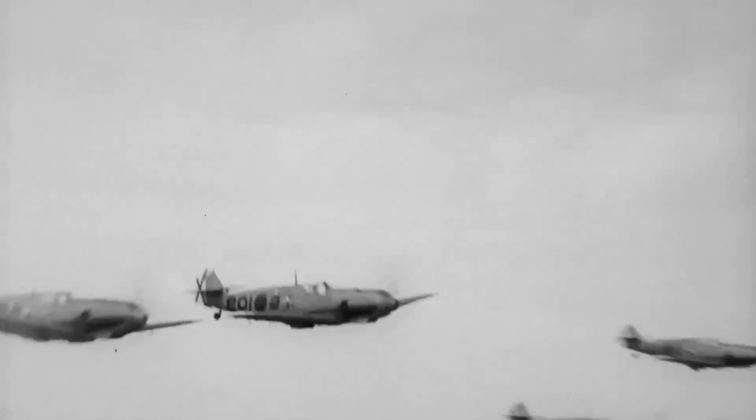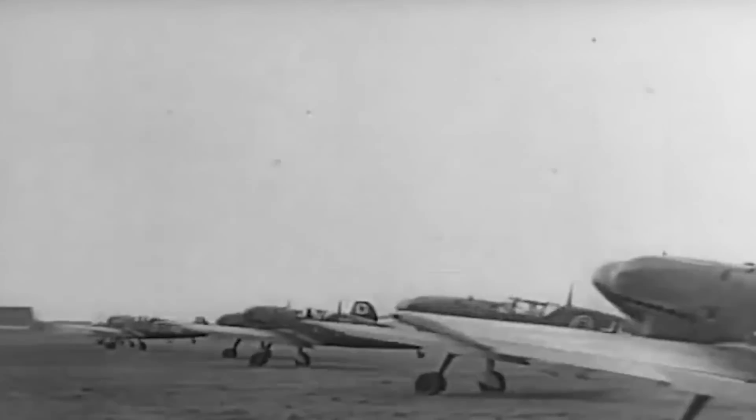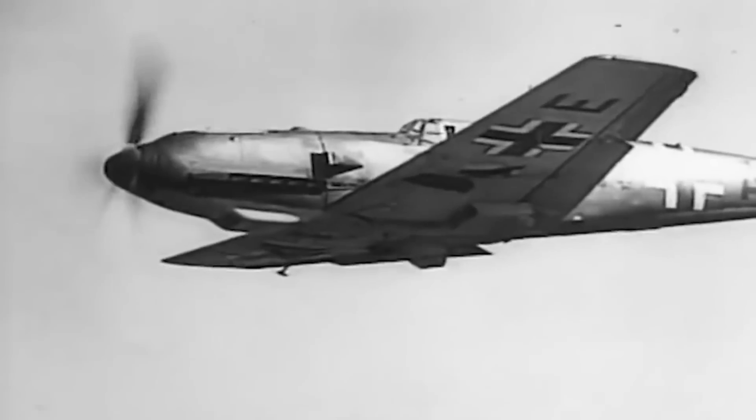Bf-109s remained in foreign service for many years after World War II. The Finnish Air Force did not retire theirs until March 1954. Romania used its Bf-109s until 1955, and Switzerland used its 109Gs well into the 1950s. A Spanish-produced variant called the Hispano flew even longer. Some were still in service in the late 1960s.